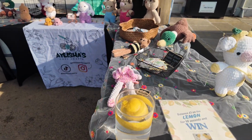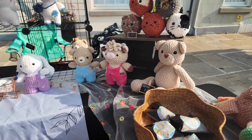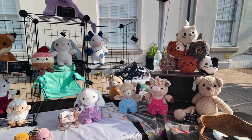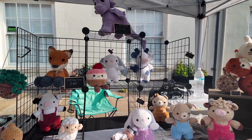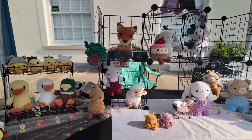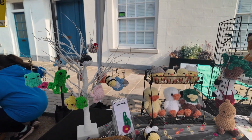So I just finished up setting up for today's market. This is what the table is looking like at the start. I've got about half an hour before it's open to the public. I've done this one a few times now and it is a really fun one to do, and the weather's looking brilliant today, so hopefully it should be a good day.